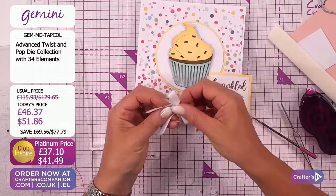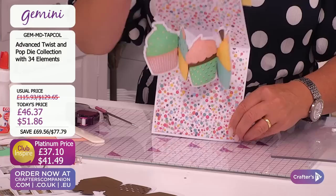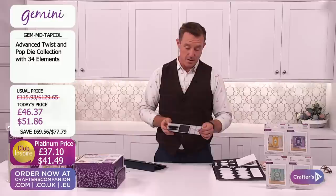There we go. So I've got lots of little bits here. So we've got this gorgeous Sprinkled with Love cupcake, and then the cupcakes are inside. Love it. Apologies to everyone who is now wanting to eat cake, but there you go. That's the problem that you have watching us here on Crafters TV. We'll always craft and we'll always talk about food.